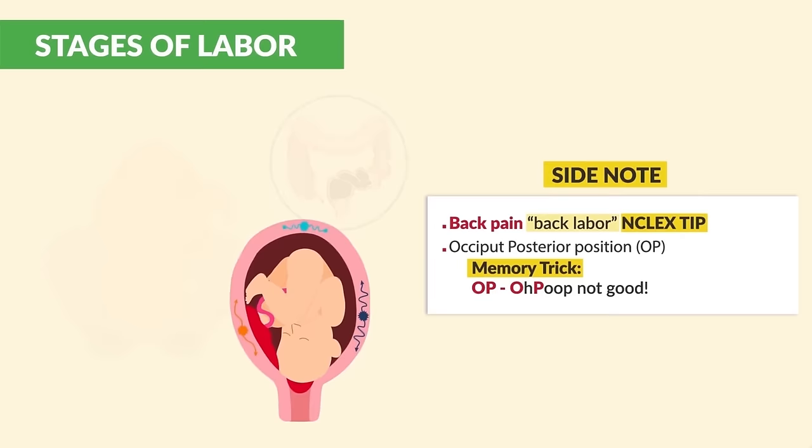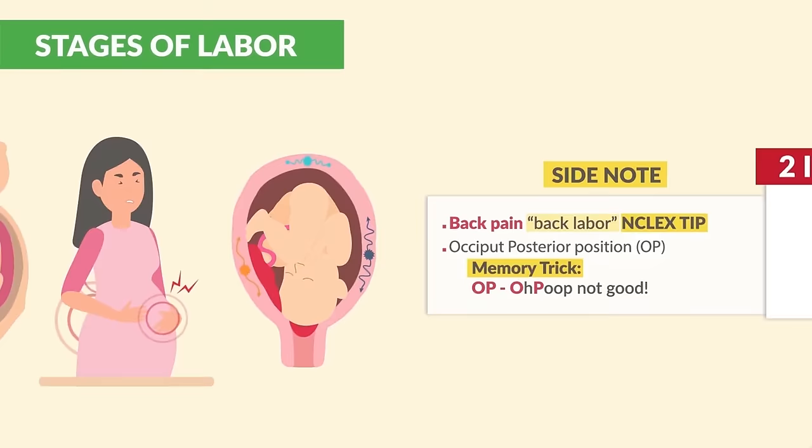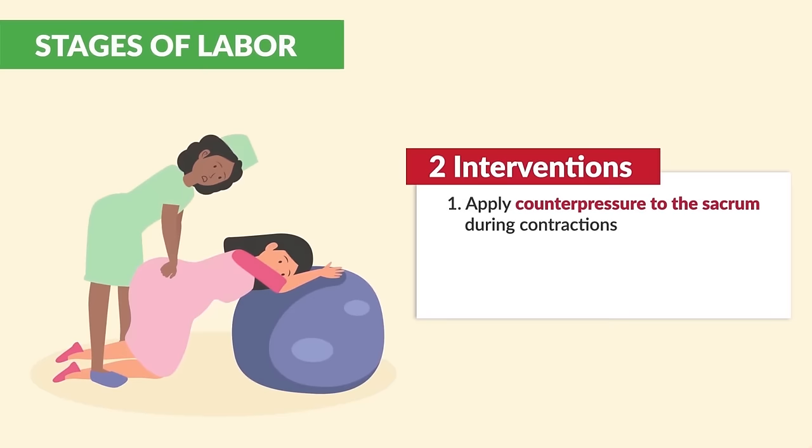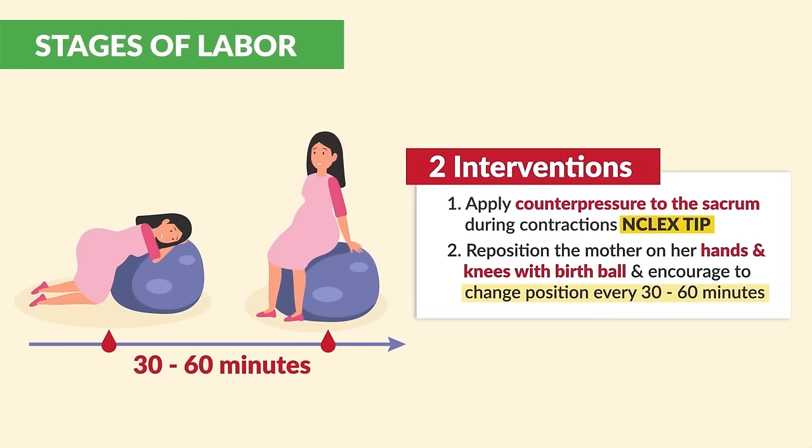Remember, labor is an active process. You have to move and groove. To support progression, you must ambulate, change positions, and squat. So two big interventions to control back labor pain and get the baby in the right position. Number one, apply counter pressure to the sacrum during contractions, which is a big NCLEX tip. Number two, reposition the mother on her hands and knees with the birth ball and encourage to change positions every 30 to 60 minutes. Now this is done during labor to promote fetal rotation and descent.